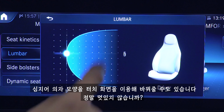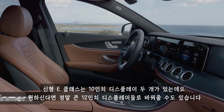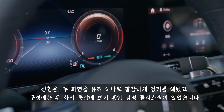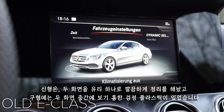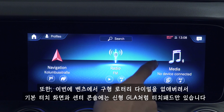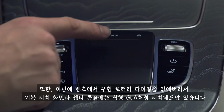How cool is that? The new Mercedes E-Class comes with two 10-inch displays, but you can upgrade these to massive 12-inch screens instead. You could get all this in the old E-Class, but the new car has them joined underneath one piece of glass, rather than having black plastic between them like in the old car. Also, Mercedes has gotten rid of the old rotary dial controller, so now you get a touchscreen and a touchpad on the center console instead, just like in the new GLE.